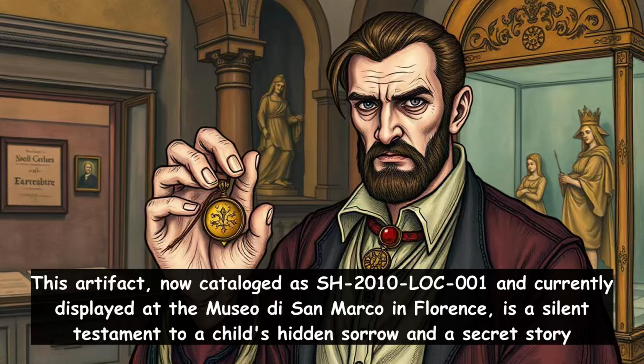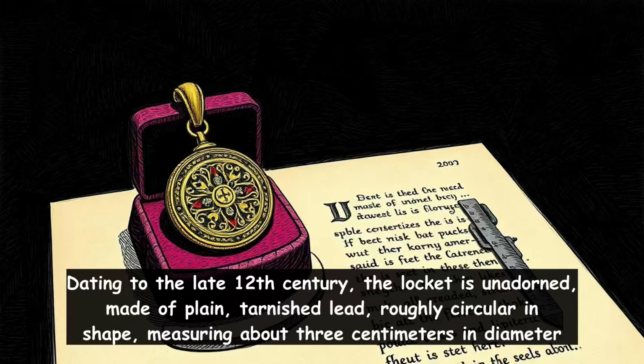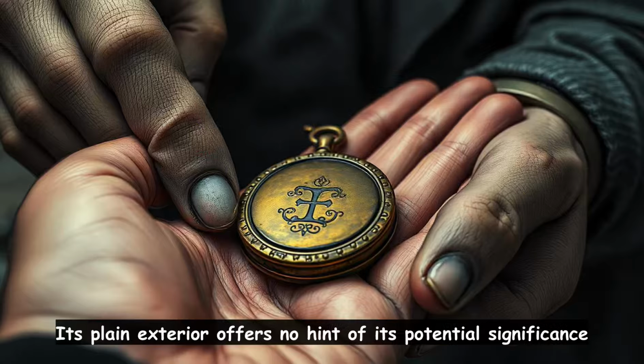This object, now catalogued as SH 2010 LOC1 and currently displayed at the Museo di San Marco in Florence, is a silent testament to a child's hidden sorrow and a secret story. Dating to the late 12th century, the locket is unadorned, made of plain tarnished lead, roughly circular in shape, measuring about 3 centimeters in diameter. The plain exterior offers no hint of its potential significance.